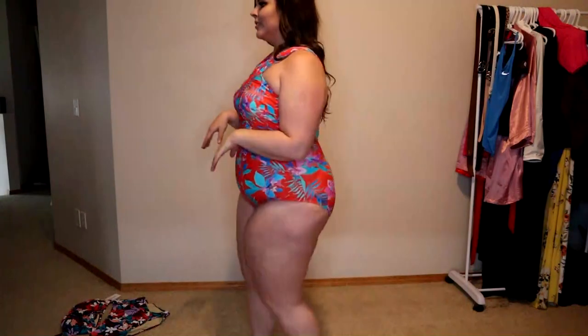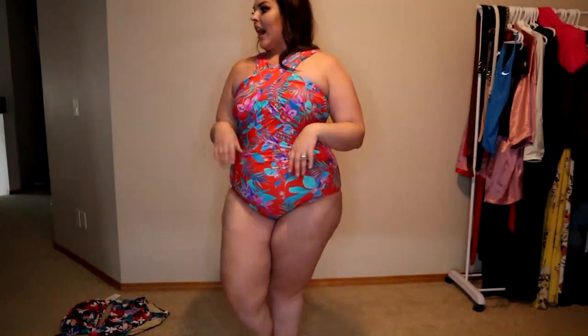It does have adjustable straps, and this is not going anywhere. It's not gonna fall down super easy like a typical bathing suit with straps would. I like that it's just different. I feel like it's super tropical and ready for beach. And if you like one pieces, it's got some beautiful ruching here. I find that it just hides my belly, which is great. I don't know, I freaking like this.